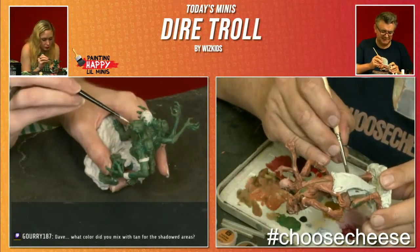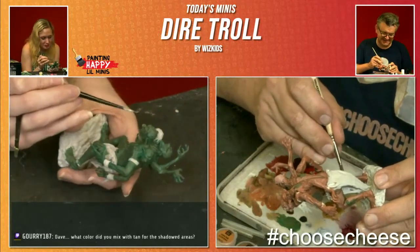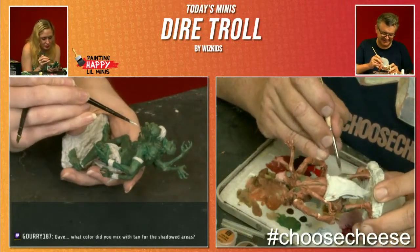I feel like we're going back to that five color challenge. Mix all the colors together. And you did brown. What do you get?